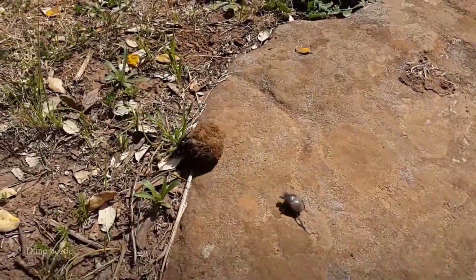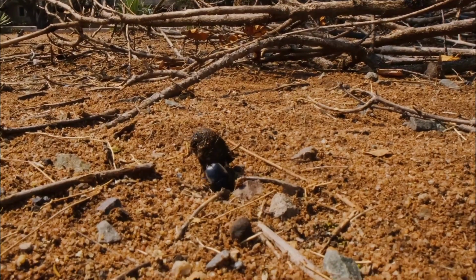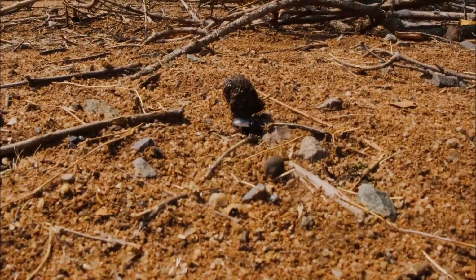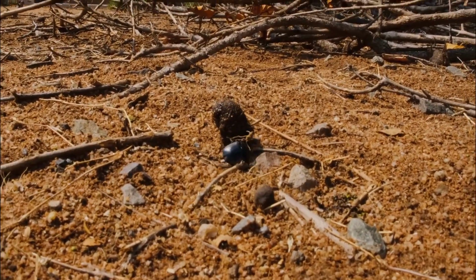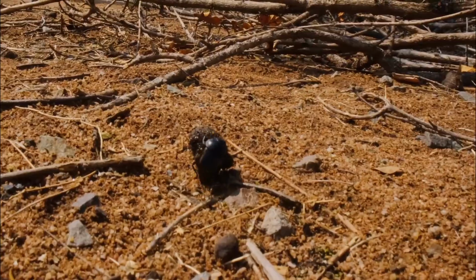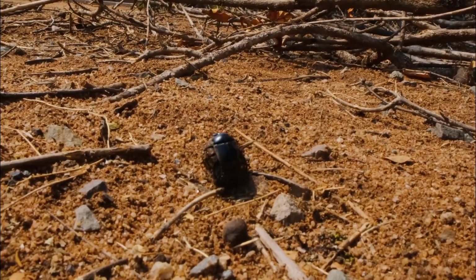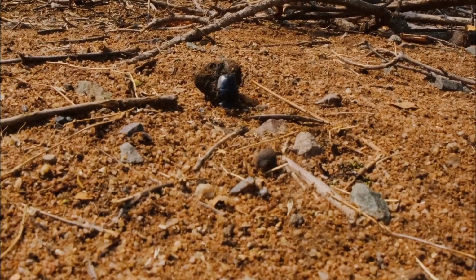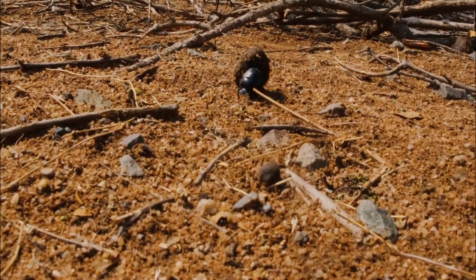Okay, one more insect, and this one has a job that nobody else wants. Meet the dung beetle. A dung beetle is a small, shiny, dark beetle, and dung beetles love poop. There, I said it, they love it. When an elephant or a buffalo or a cow leaves a pile of poop on the ground, the dung beetles come running. They roll the poop into a big ball, sometimes a ball bigger than the beetle itself, and they roll it away to a safe spot.